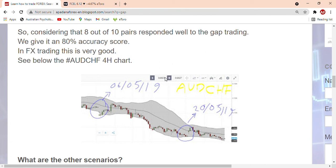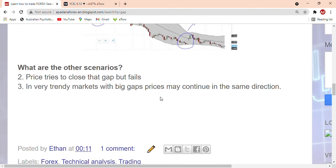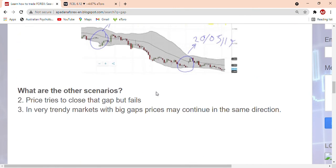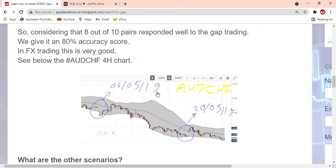Then just let it go and put the take profit somewhere just above the gap, or if it's the other way, just below the gap, depending on the bullish or bearish scenarios.